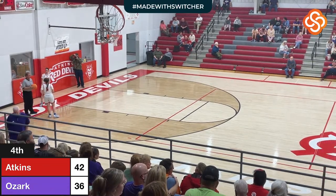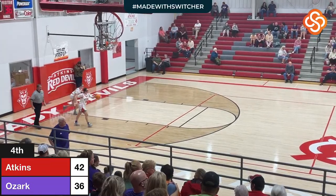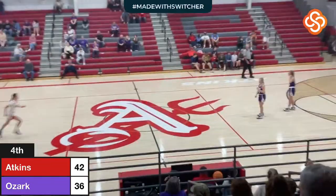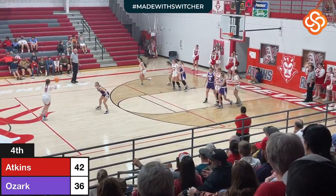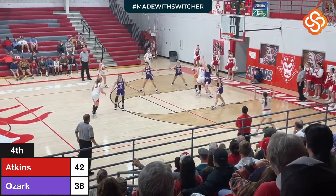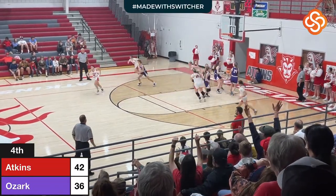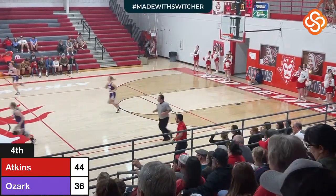So as we resume action here, the Lady Red Devils will inbound. This is Katie Keister coming across the floor with it. Gets it to Lexi. Gooden inside. Cunningham. Cunningham left-handed hook. Good. Cunningham with the post move. Puts it back to 8.